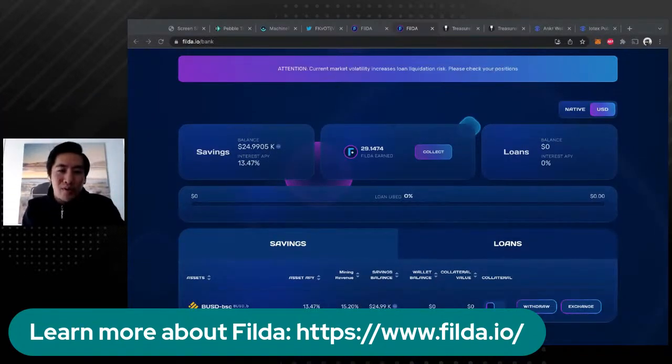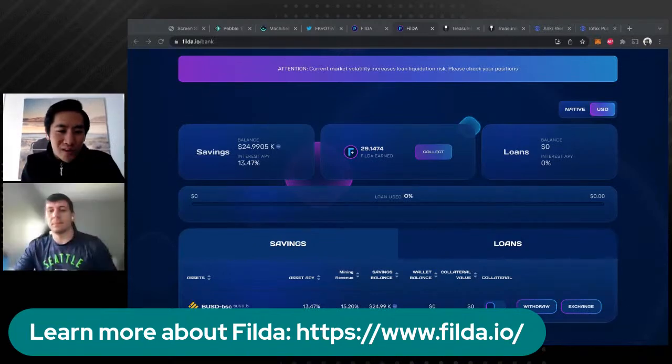Really cool app. I'm a user. Really encourage everyone to explore this budding DeFi ecosystem that's coming out on IoTeX. And next we are going to try to get the Ankr team on board. I think Treasureland is a little delayed. Dimitri, if you're here, let me know. And if you guys are ready to get started, we'd love to.